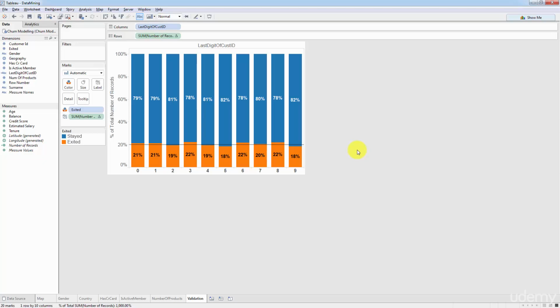And that's the end of this tutorial. You can come up with other similar ways to validate your data, and I encourage you to use them just to make sure that along the way, while you're doing your analysis, everything is running smoothly.